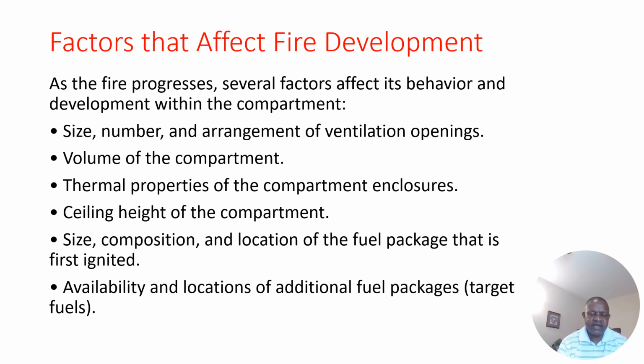Factors that affect fire development. So remember, there is ignition, there is growth, there is a flashover, and then there is a decay. Ignition, growth, flashover, and then decay. We can only extinguish these fires in the initial stages of ignition. That is when we can use a fire extinguisher.